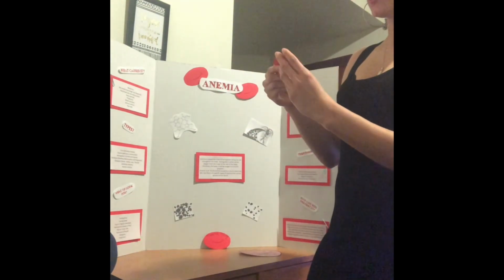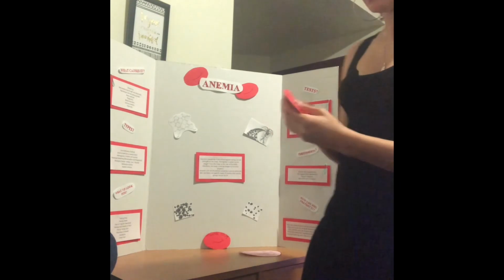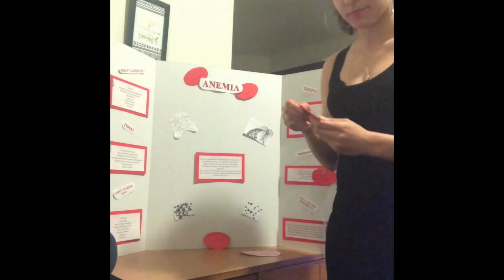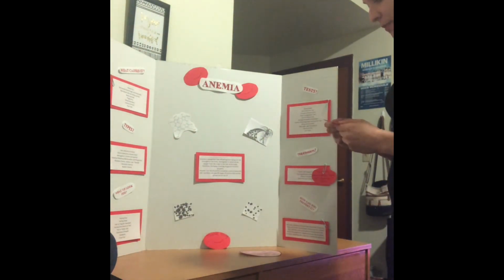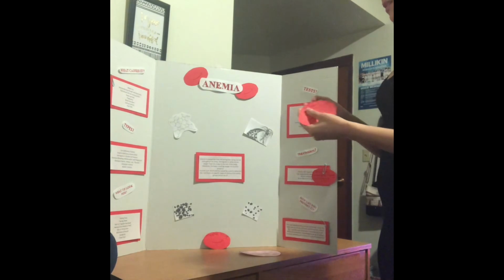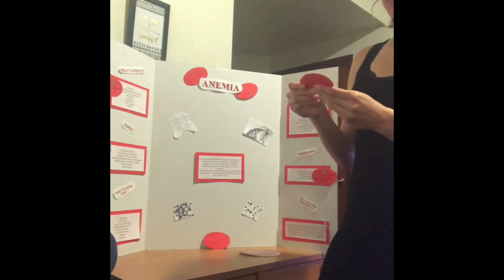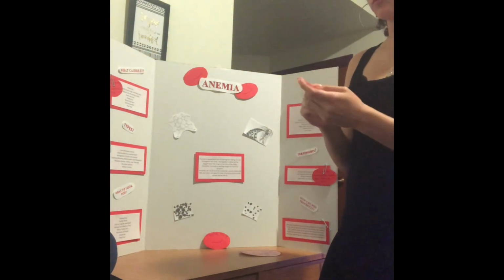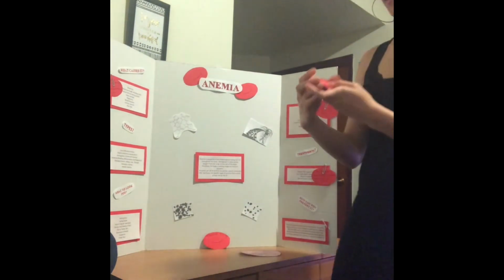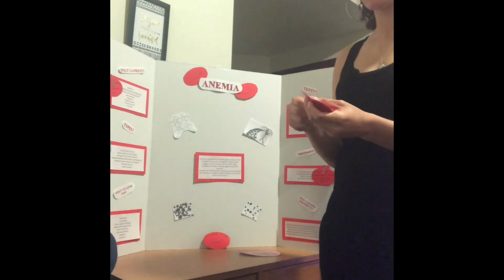So the first one is my doctor recommends I take B12 vitamins. This would be a treatment. The next one is my chemotherapy is affecting my blood cell production. This would be a cause. I'm going to the doctor to check my B12 and iron levels. This would be a test. I don't eat meat, so I eat other foods to make sure I get enough iron and B12. This would be prevention.